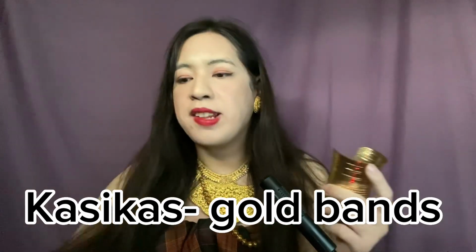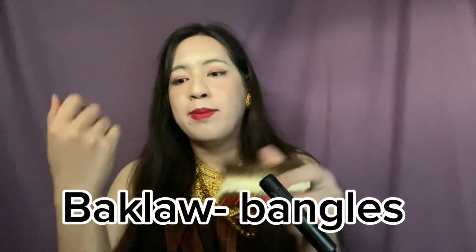Okay, it started raining, so that's why the lighting is getting bad. And next we have your kasikas. So for bangles and bracelets, they are known as baklao in Bisaya. So you just put it on like this, like so. And then we have other ones here. So we insert them like so. Then here as well. There we go. Of course, do the same thing on the other side. Put on your baklao like so.